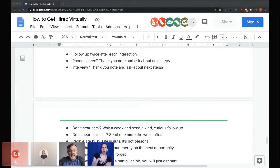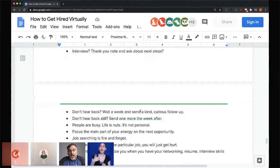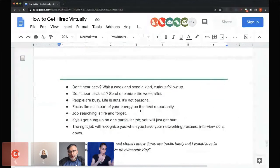I know it's really easy to get hard on yourself and feel rejected. I actually want to use the word decline, not the word rejected. The words we use are really important. So if something doesn't work out, it's a decline. It's not personal. Focus the main part of your energy on your next opportunity. I often say job searching is fire and forget. So you go apply, you do what you can with a referral, you do your best shot, and you move on to the next one.